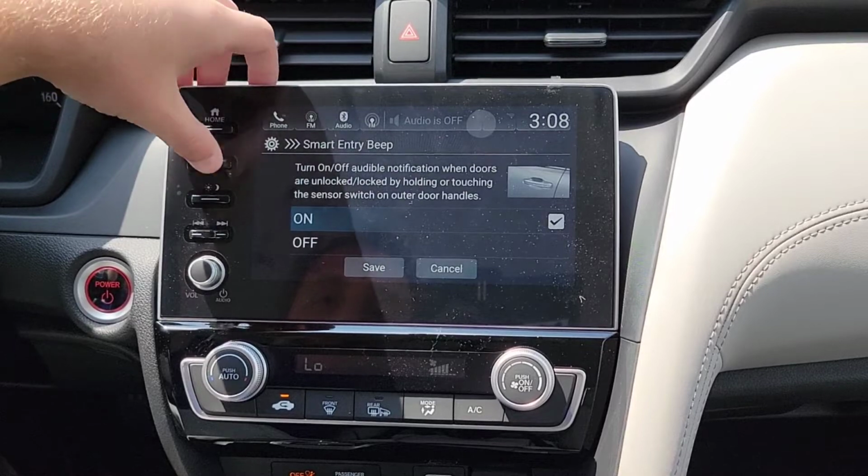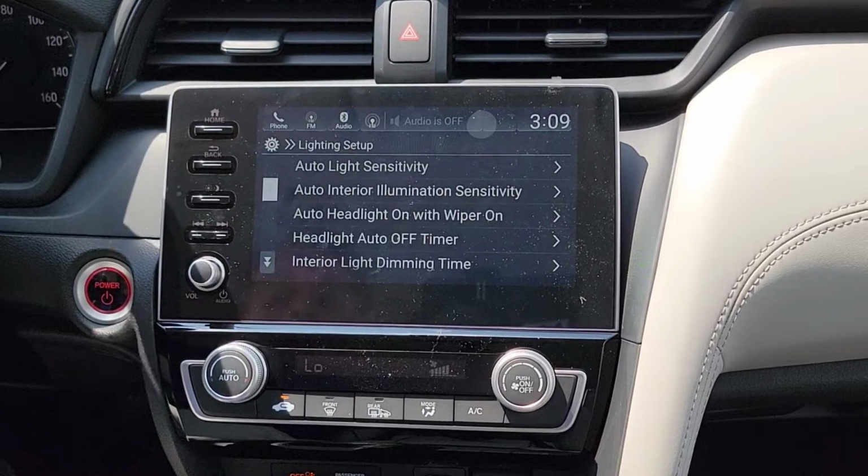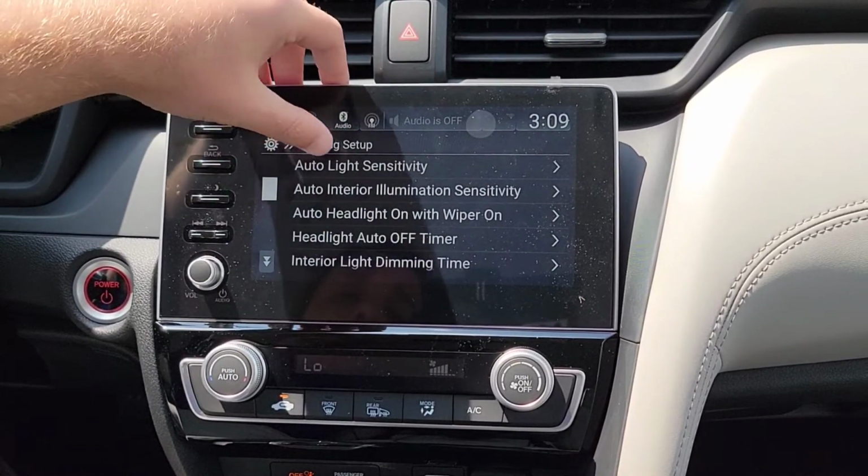Now that's everything underneath your keyless access setup. We're going to back up, come right down here to lighting setup. We'll start from the top, work our way down. We have auto light sensitivity.